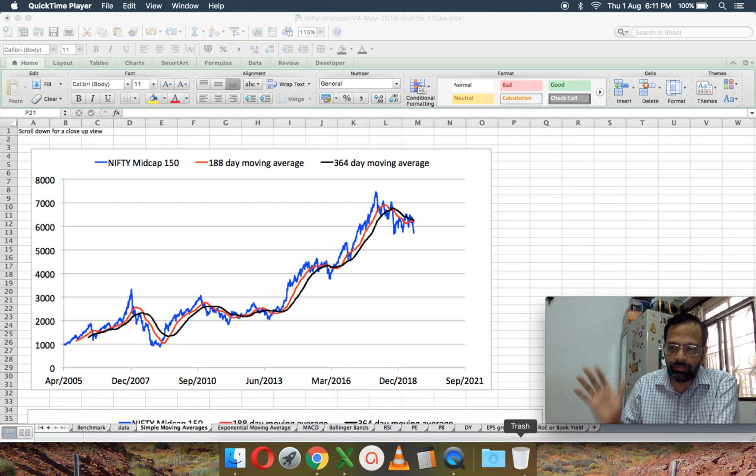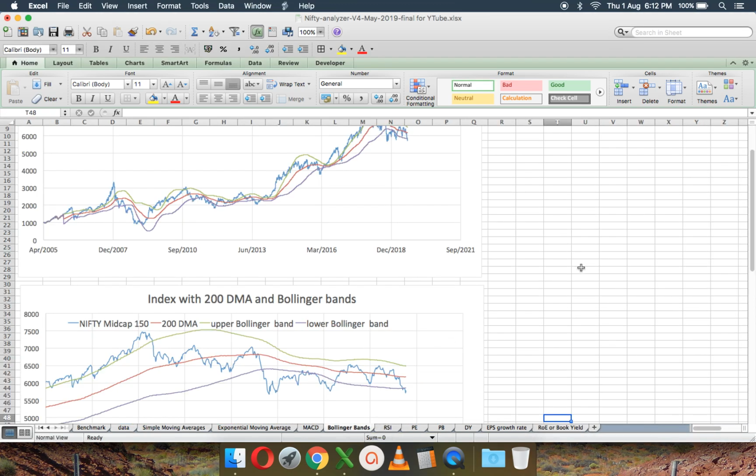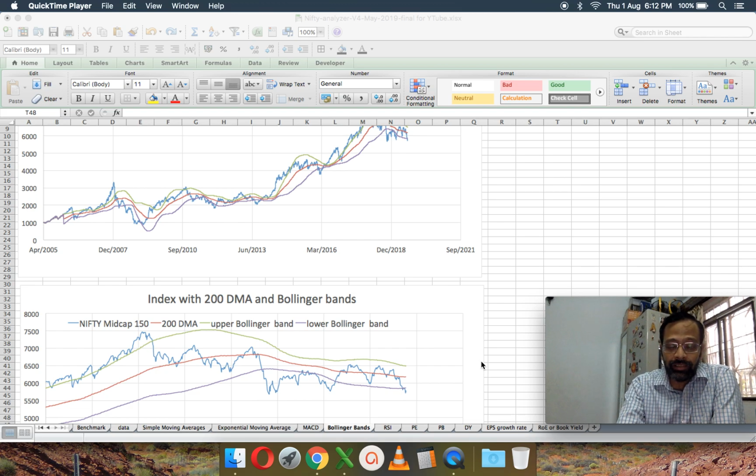But don't get excited as yet. Then you can have a look at the Bollinger Bands. You can look at market volatility as well as trend.